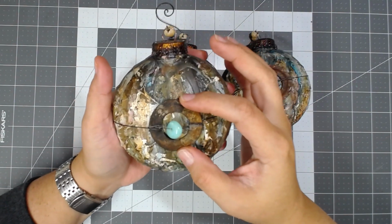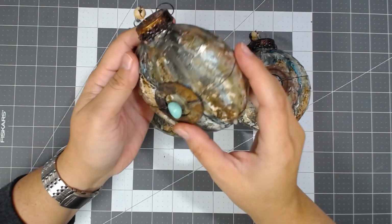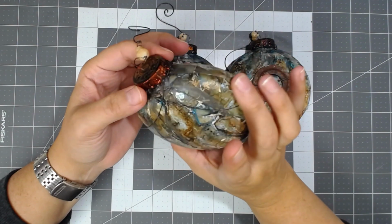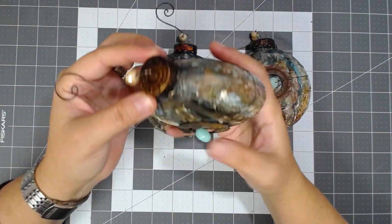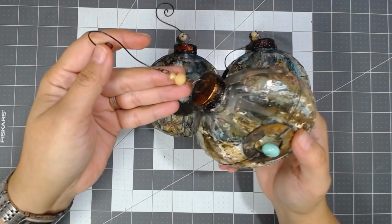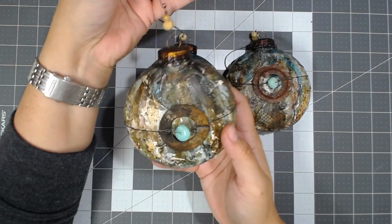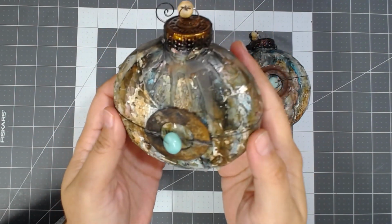And then on this one is a washer with this glass bead, or stone, and then wire, and it wraps up around the back, around the throat of the ornament. And then I stained the top with some alcohol inks, and I made this really pretty hanger with some wire and some glass beads, so it kind of hangs like this, you guys. So here, let's see it.